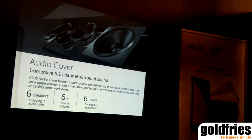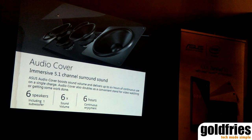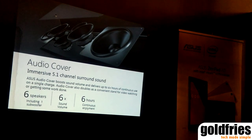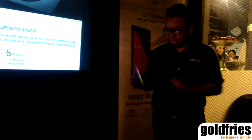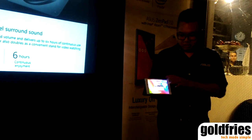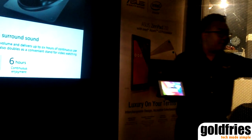It also comes with an audio cover. Actually, the previous part was not all the accessories. This is the final accessory, the audio cover for the ZenPad. Actually, I have one on hand. I might just demo it to you. We're here in the restaurant. It's a bit loud, but you can see you can still listen here clearly. I think some people in the back can still hear it, right?